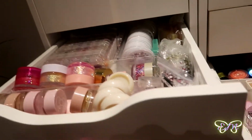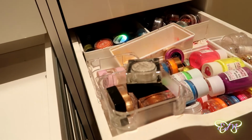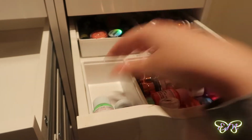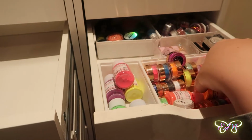Okay, so that drawer is basically full now. She's looking cute and whatever. And now we have two empty drawers here, and this to sort out. Okay, so I put one of these back in, and I think I'm going to put these in here to try and make that other one less crowded.